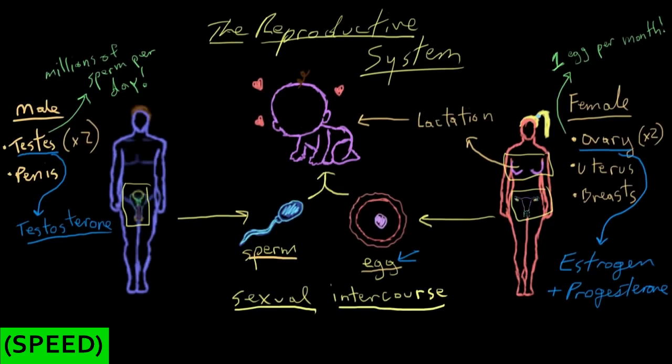So there's the making of the sperm and the egg, there's the production of the major sex hormones. What else does a reproductive system do? Well, it does one more really important thing, and that's coordinate the meeting of the sperm and the egg. And it does that via the male's penis and the female's vagina. These two organs are used to ensure that the sperm and the egg meet each other. So the penis actually deposits sperm within the vagina so that sperm has a better chance of reaching and fertilizing the egg released inside her reproductive tract.